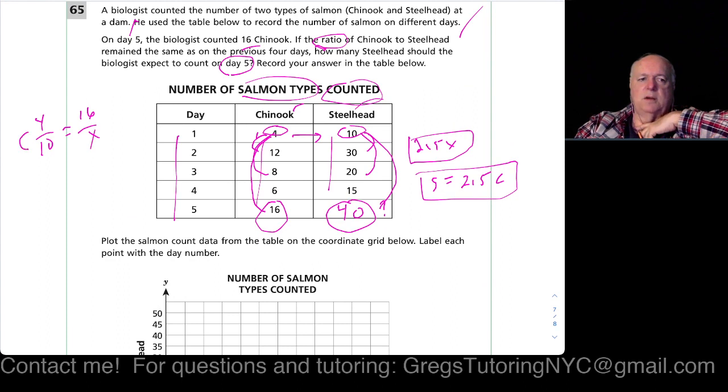Or we can do the cross product. 4x equals 10 times 16. So 4x equals 160. Divide both sides by 4. That kicks out. This becomes 40. Right? So that's what they're asking us to do. So that was the first part of things.